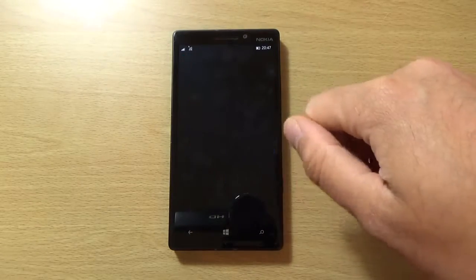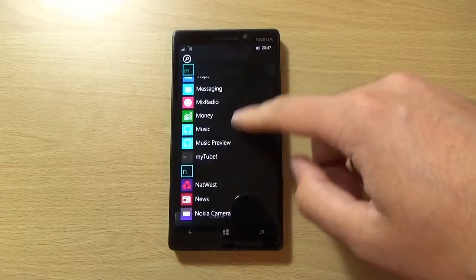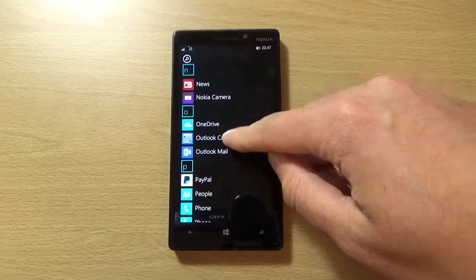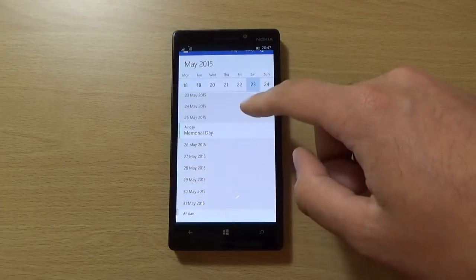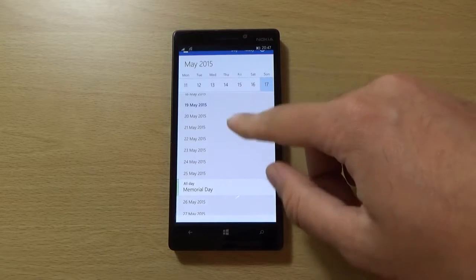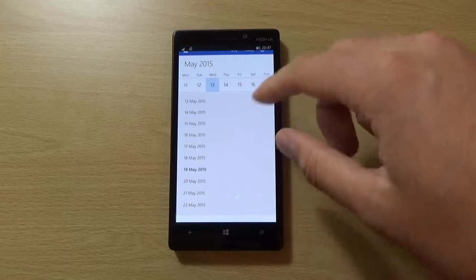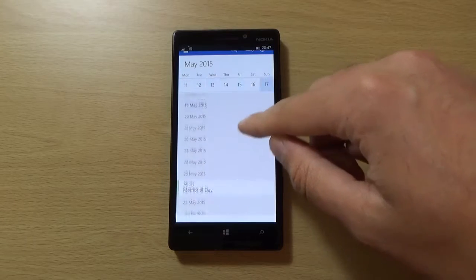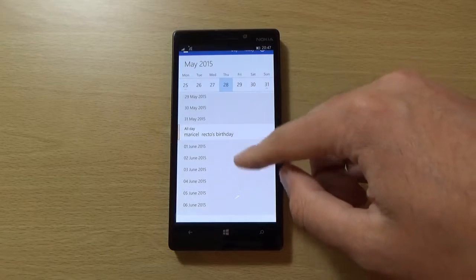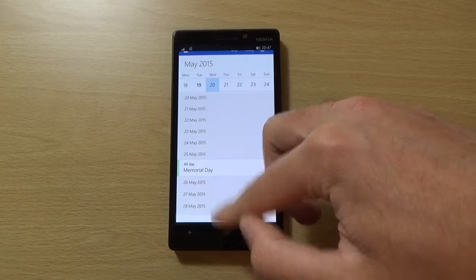So other than that, we do also have the Outlook calendar and the Outlook mail app. And I think a lot of people have been saying that this particular area does need some work. I think there is quite a fresh experience of how to use the calendar here, but now and again it does feel a bit weird.